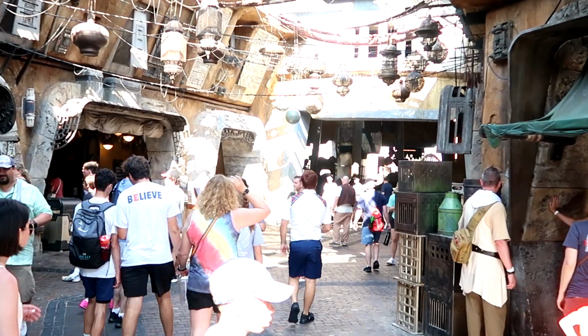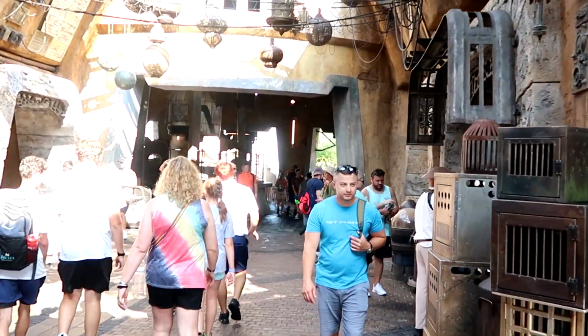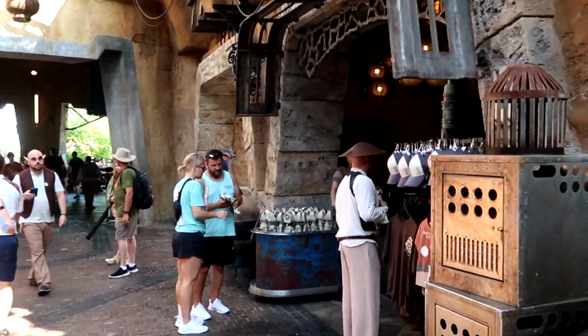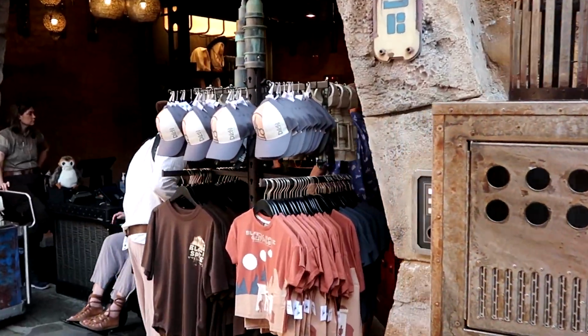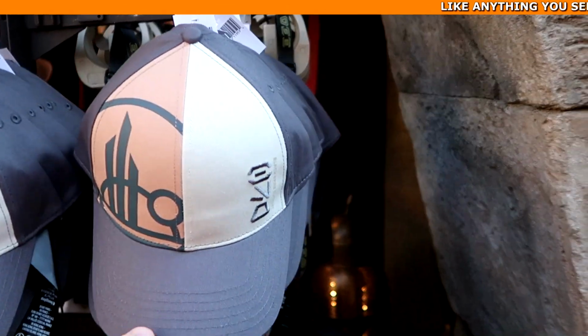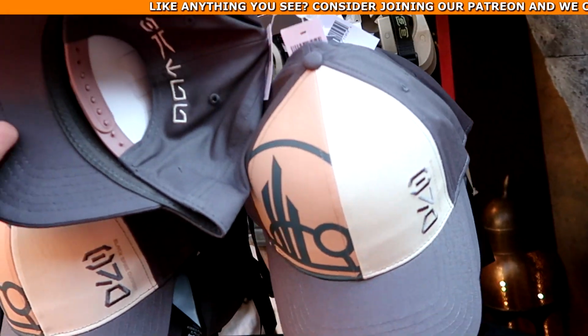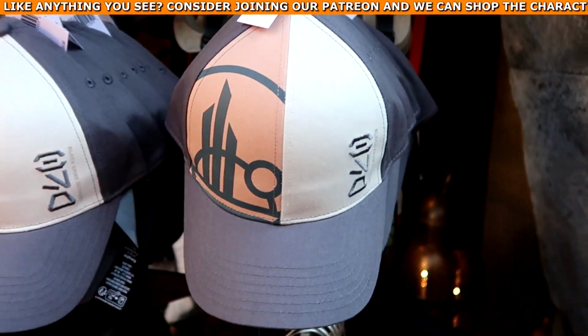Next up on our shopping tour though, I do want to head over to Black Spire Outpost, one of my favorite shops in the area, and check out all of the really nice merchandise. They do have a couple offerings over here on display before you even enter the store. Here is a really nice hat. Again, that is all embroidered on there. That is really cool though. Check out the backside as well. That is $29.99.